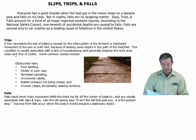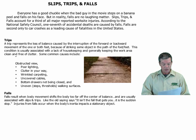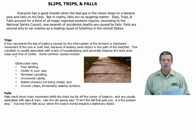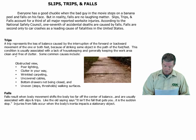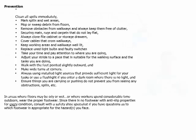Falls result when the body movement shifts too far off the center of gravity. Center of gravity for most people is around the middle of their stomach. You lose your balance, and you fall once that center of gravity goes outside of the center of your body. It's usually associated with some kind of slip or trip before, and then you fall, hit the ground. Here it says, it's not the fall that gets you, it's the stop at the end. This also applies here. Prevention.